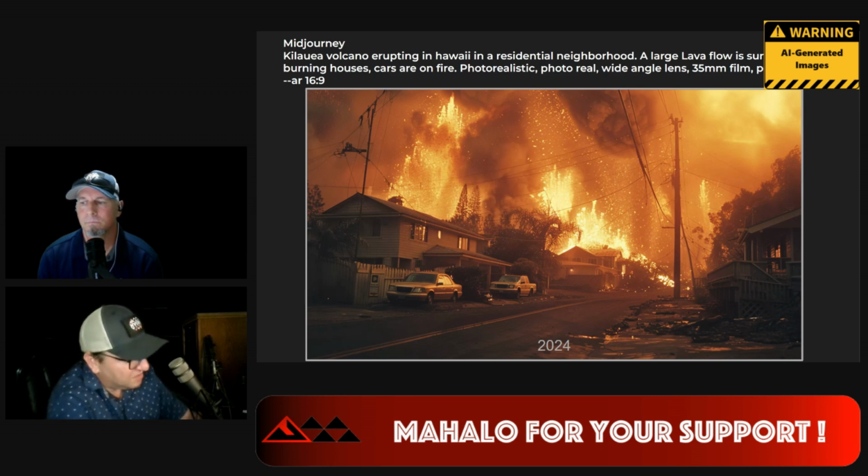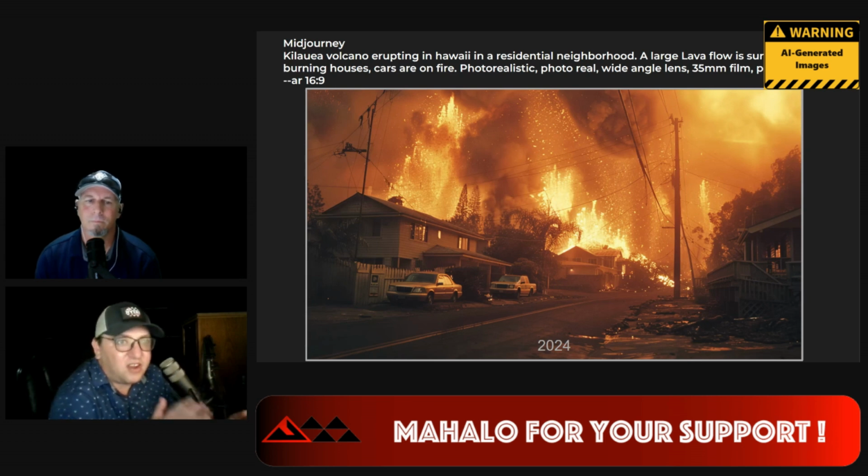The power lines, maybe not so hot. And that's going to be one thing. If you pay attention to the power lines, you'll start to see things that tell you that the power lines are a good spot to point out that it's AI.